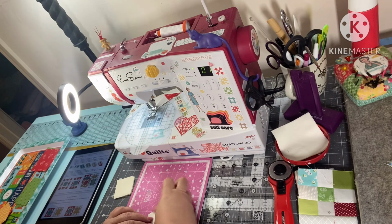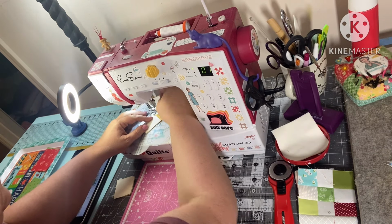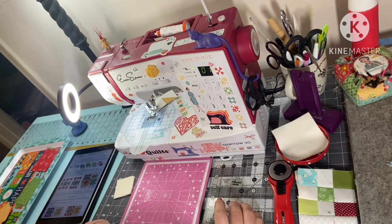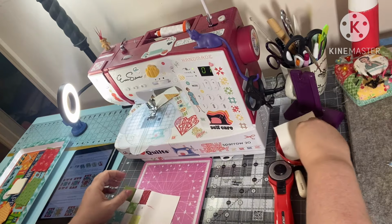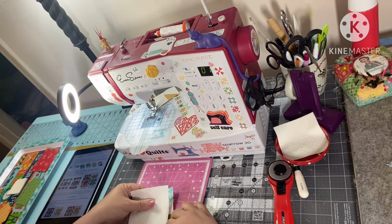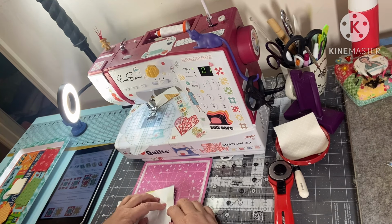I'm kind of using a tone on tone a little bit, so I gotta watch my placement. There's those. I'm gonna have to get me some more nine patches to work with and some background squares.